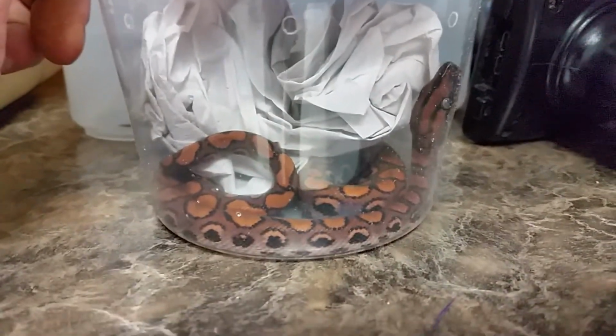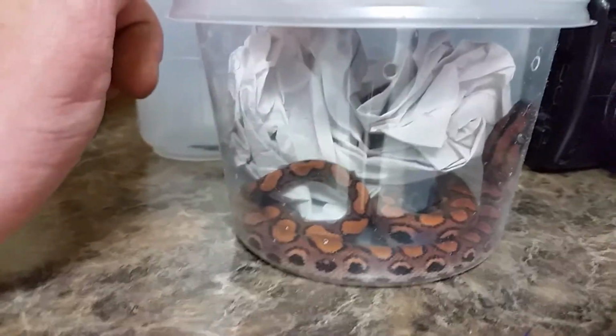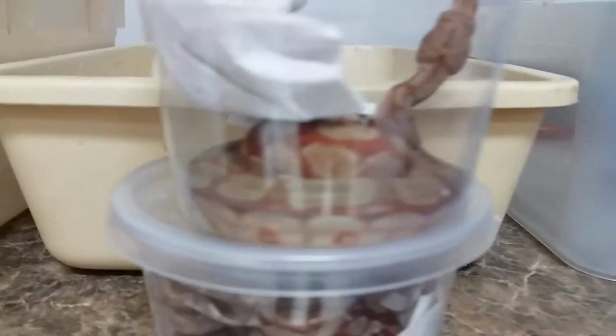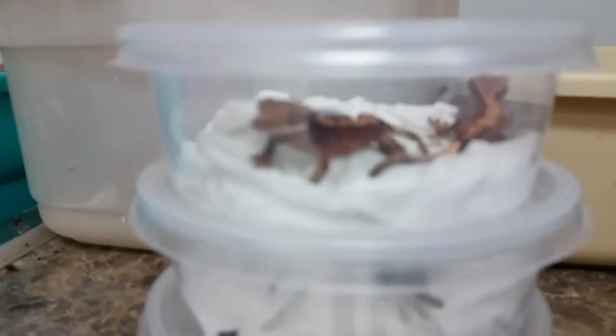The next ones we got in are Brazilian rainbow boas. Very beautiful snakes. Not a whole lot of color right now, but as they mature, they will turn that nice red coloration. Next ones are our T-positive sun glow boas. Really nice coloration on these guys. They just shipped in once again, so in the containers still. But those guys will turn a bright orange coloration.